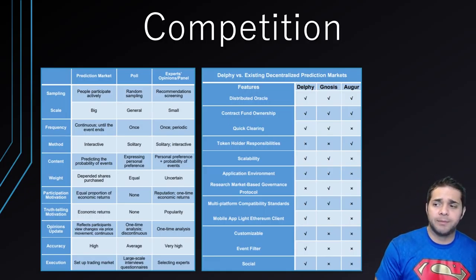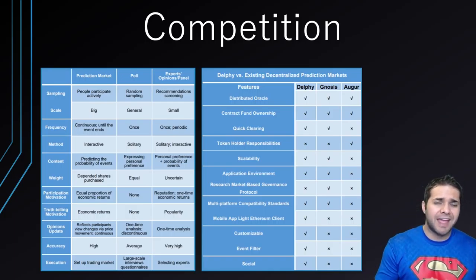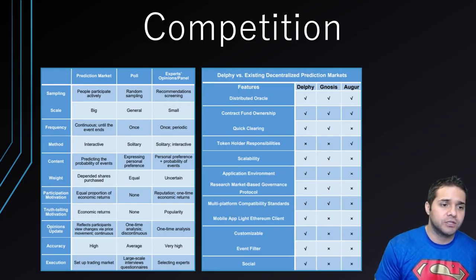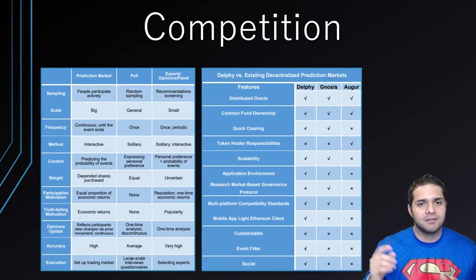So although Augur and Gnosis have been in the prediction marketplace for quite some time, they actually haven't issued any products yet. DELPHY, next month, is releasing their product in China with over 200,000 people already pre-registered. So like I said, this one is a total sleeper. Check it out. Let's get to the roadmap.